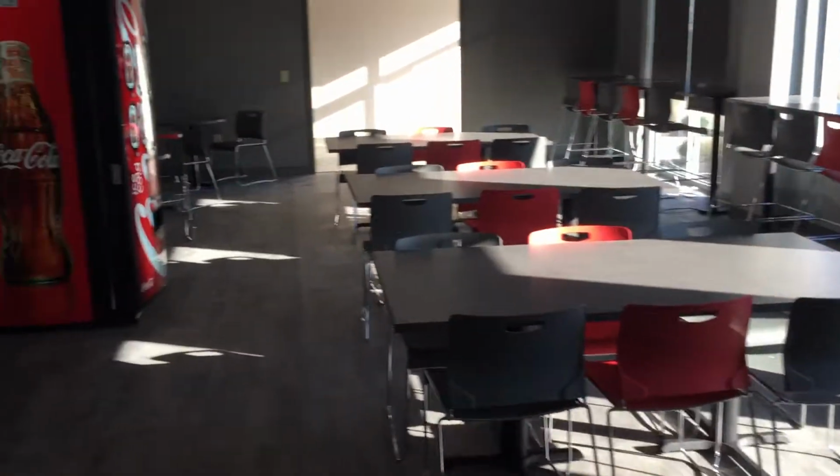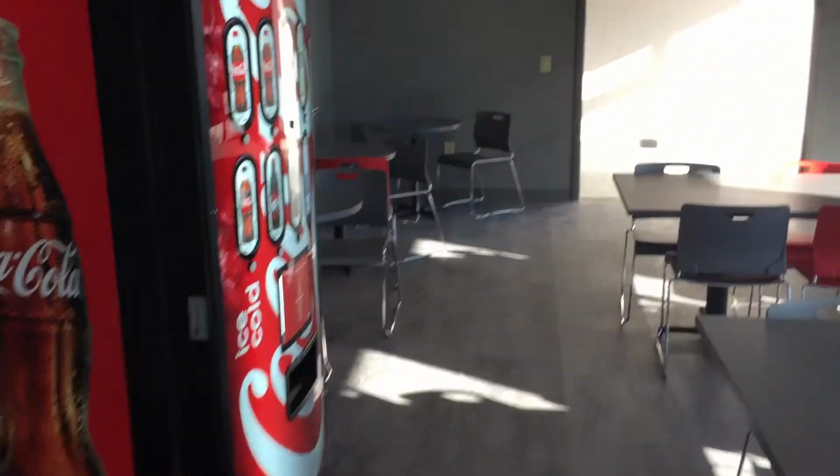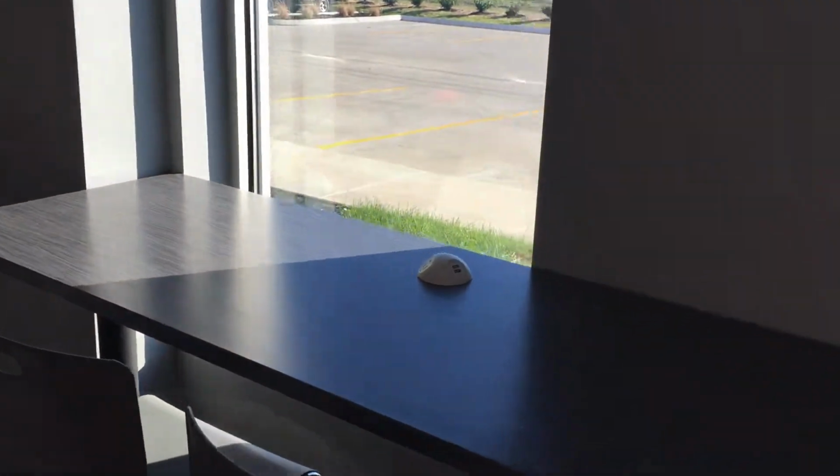We'll come back through the break room and then see the employee entrance as well. So this is our break room. Right now we only have one machine. Working on getting an ice machine for these folks as well. Got a few snacks laid out, but a nice place for these guys to come. Very clean look. We threw some pops of red in here as well for Pennant.